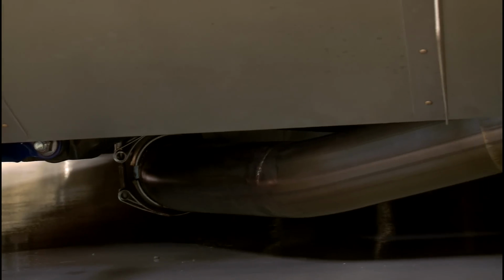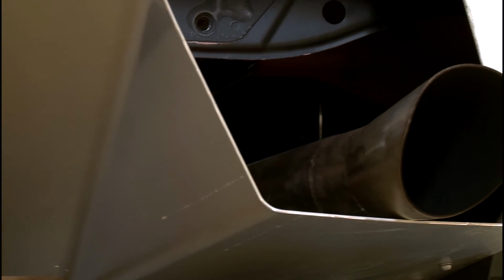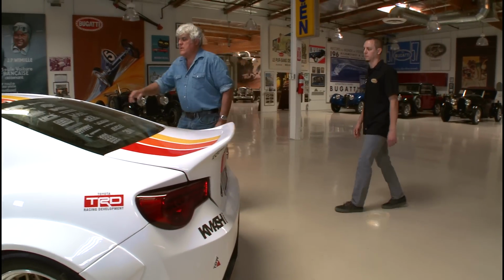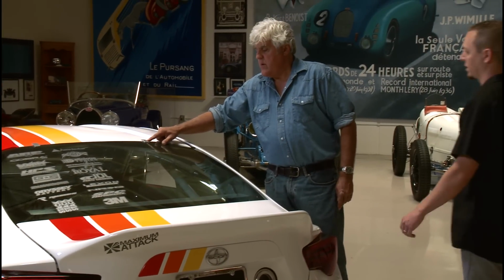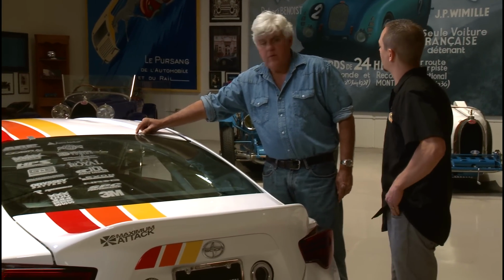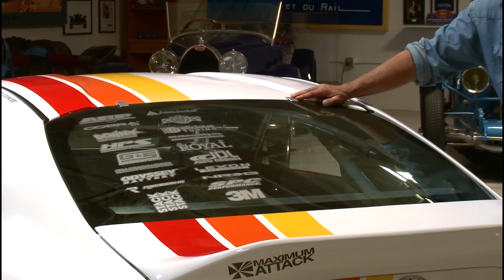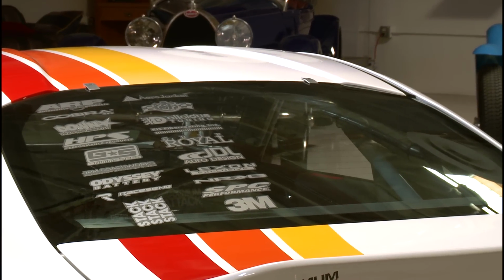Very nice. And custom exhaust. Yeah, we've got a single tip exhaust, which drops some weight from the stock dual exhaust. It's all nicely integrated. I see all these little touches. What do we have here? There are some glass retainer clips. You saw those on old Trans Am cars and IMSA race cars. So just there for visual impact? Yeah, it's just a nice cue to the vintage race vibe that we've got going on.